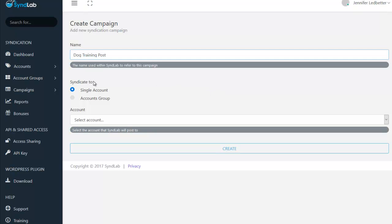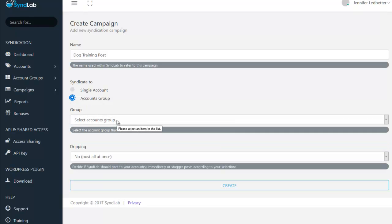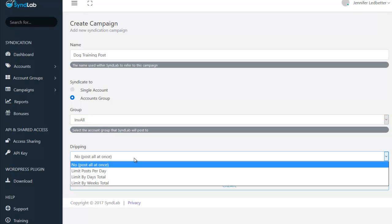Now, you can choose just to go ahead and send a link out real quick to one account. You come here to the drop down and pick one, say, hey, just share this on Facebook. Or you can click the accounts group. Remember, we just set up a group, and pick that, and then all the accounts will be in here. You can also choose to drip it, so it only does a few per day, or by days, by weeks, or you can do it all at once.